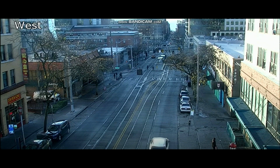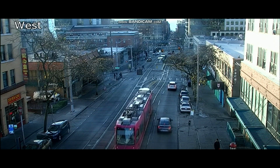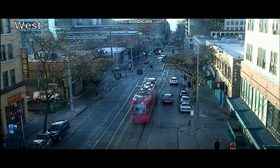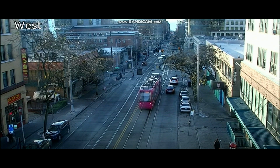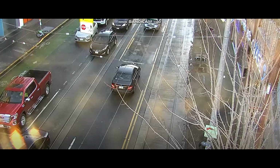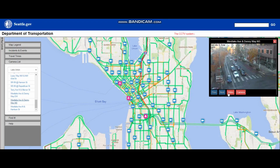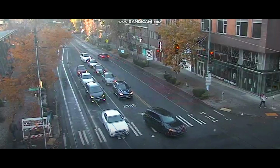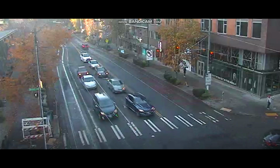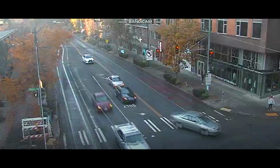Want to watch some streetcars? You can do that too. There's Jackson and Maynard in the downtown cameras. In the east cameras, there's Broadway and James, as well as Broadway and Pike, NS, so looking north-south along the street. And if you want to watch the South Lake Union streetcar, you've got Westlake and Denny Way, which I believe that camera is in the Lake Union section.